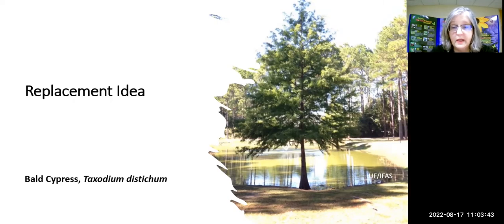I think it would be a beautiful replacement if you're looking, like you said, for something because you don't want to see your neighbors. Well, bald cypress will grow in water or in dry areas. It'd be a great idea for a replacement.